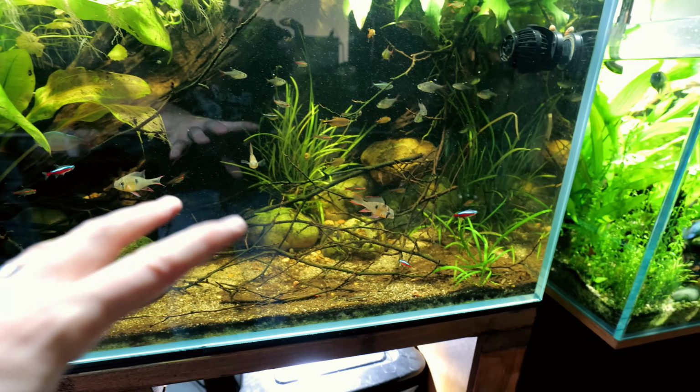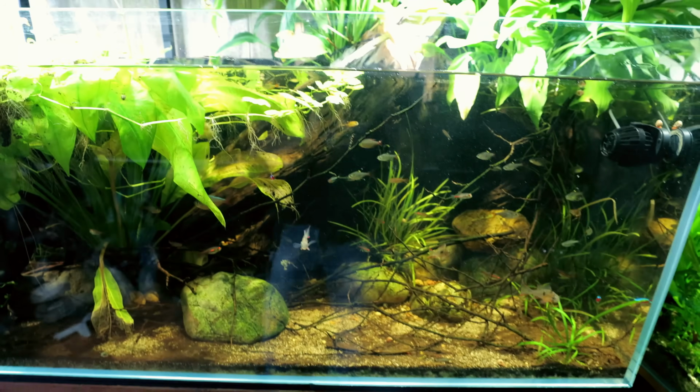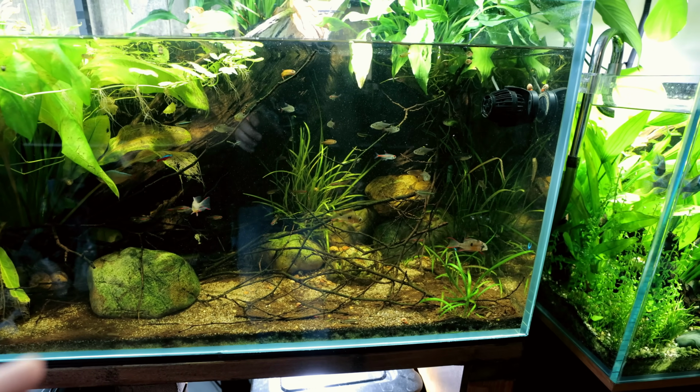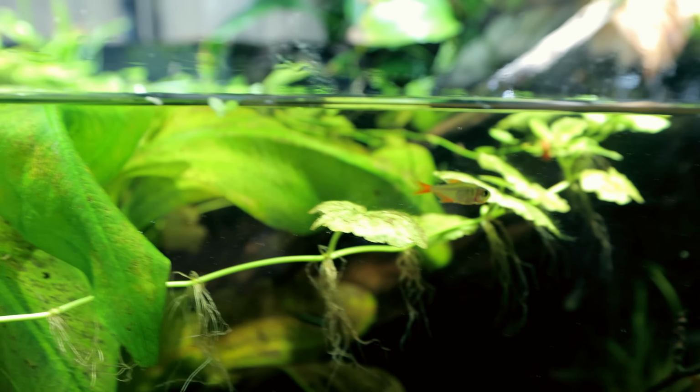We have got our Bolivian rams all doing well. We've got our, where have they gone? Oh, there we go. There's some Colombian tetras. There's one there, there's another one there. But one of the main things that I really wanted to show you about this tank was that I found a baby Colombian. There it is. There it is again. Just the one. That's a baby Colombian tetra.